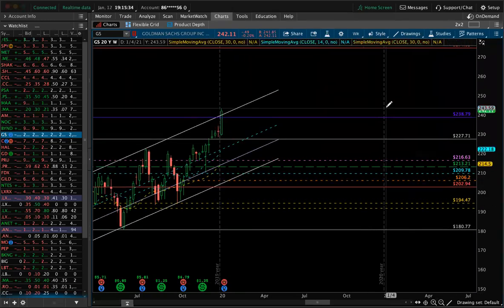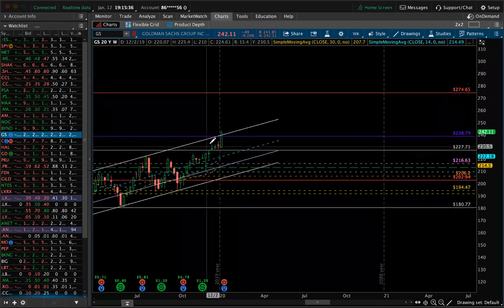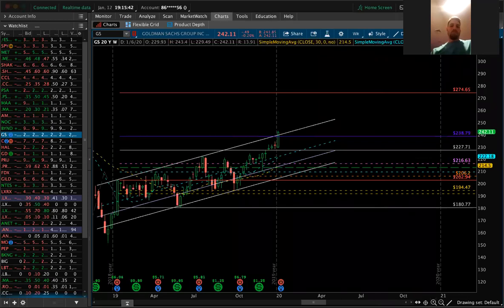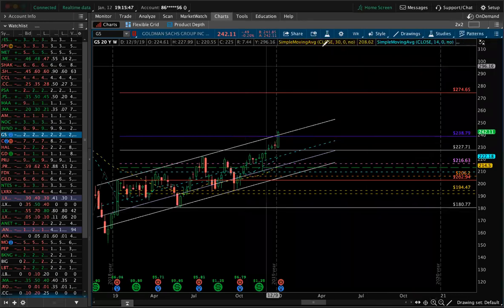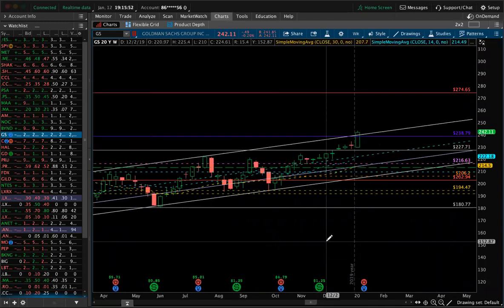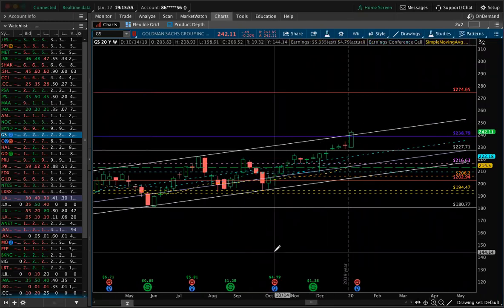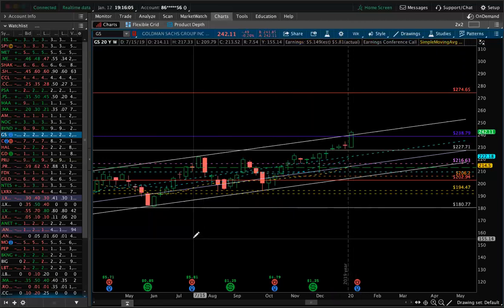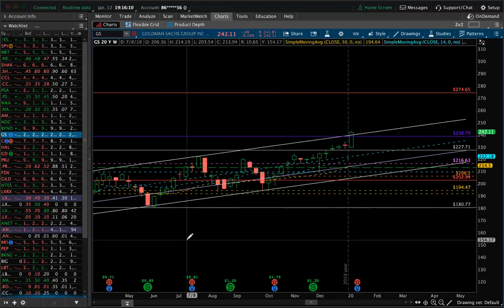Upon that breakout, 238.79 needs to hold. With that being said, I'm not too sure what it did the last time they reported, so I'm going to give you guys that right now. So, weekly range on GS. This one was 10 points, but this past week we got a 13-point range, and that's the week before earnings, so that's actually pretty decent. Looking over here, this one had a 7-point range. Prior week to that, green week.